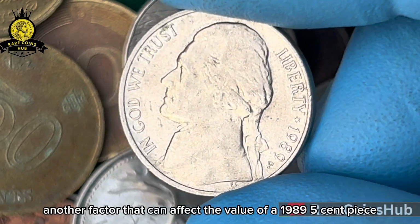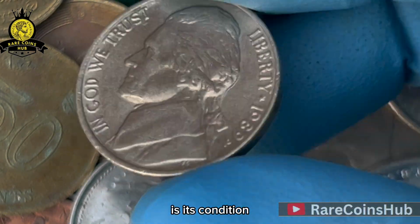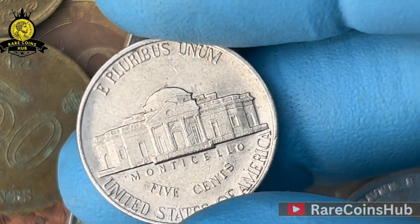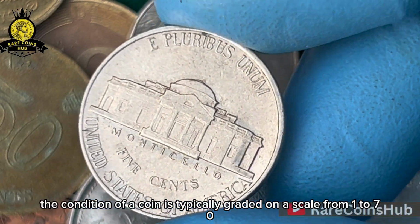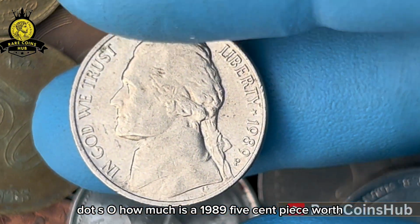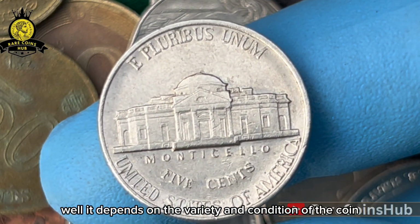Another factor that can affect the value of a 1989 5-cent piece is its condition. Coins that are well preserved and have minimal wear are more valuable than those that are heavily circulated. The condition of a coin is typically graded on a scale from 1 to 70, with 70 being the highest grade. So, how much is a 1989 5-cent piece worth? Well, it depends on the variety and condition of the coin.